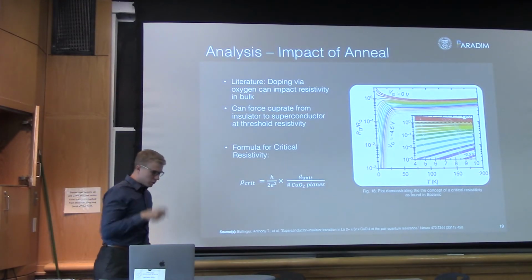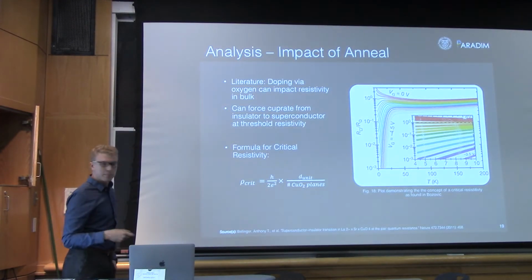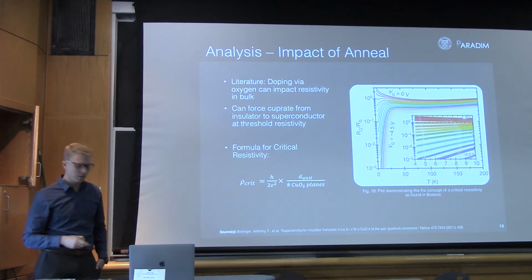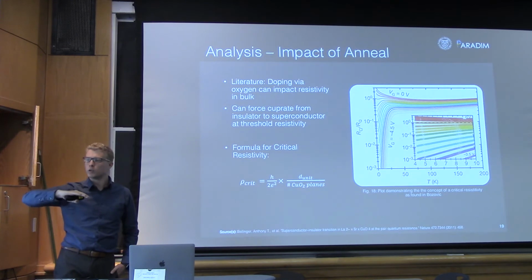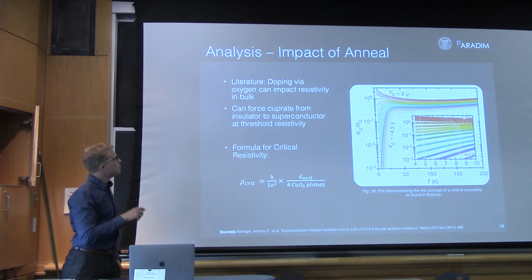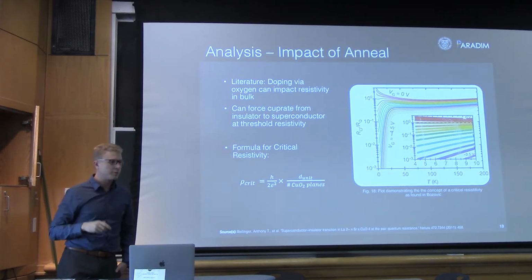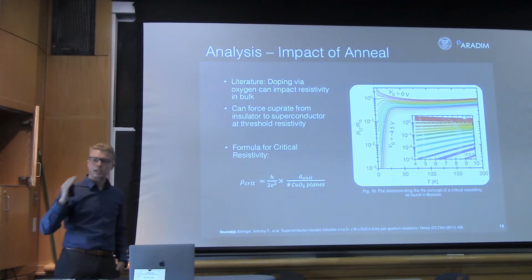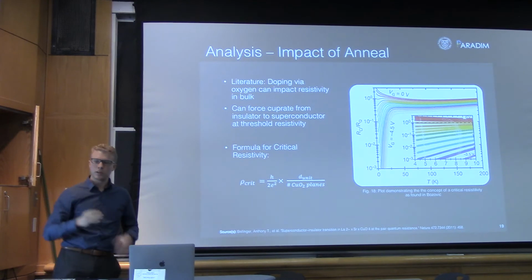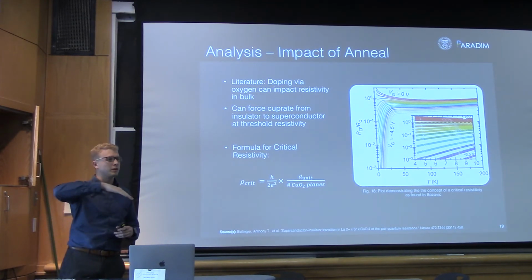Now, one other result before we get into discussion I want to talk about is the impact of that anneal. Something that is sort of critical is obviously you can see resistivity tends to decrease as you increase the anneal of oxygen. But something that's also interesting that's been published in just the past couple of years is in the literature it's been shown that if you dope via oxygen, you actually might achieve a critical threshold resistivity where there's an insulator to superconductor transition.